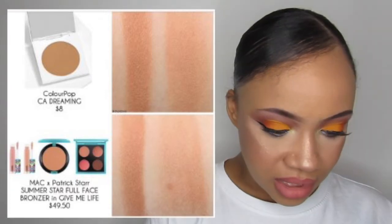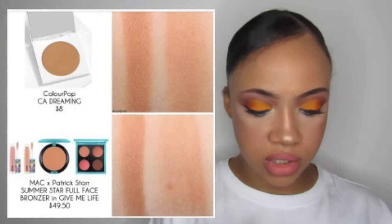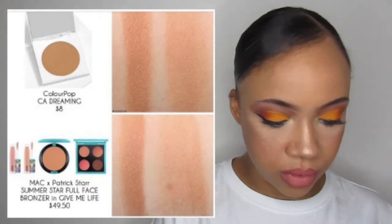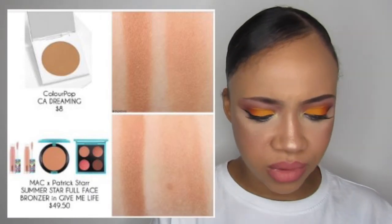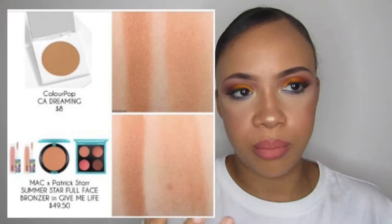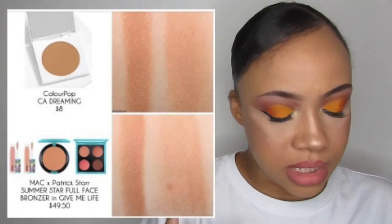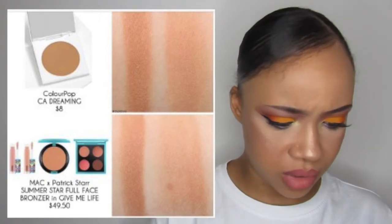Woo! I actually feel like this is kind of a dupe, but the color payoff in regards to the swatches is better for the ColourPop one than it is for the Patrick Star one. And you would have thought that the one which was more expensive, the MAC one, would be a lot more pigmented, but that's not the case. I do feel like these are definitely dupes. They're very, very close to one another.